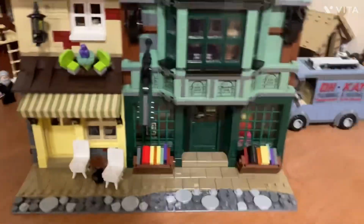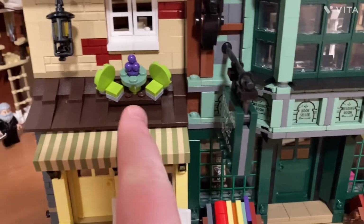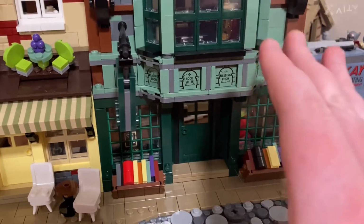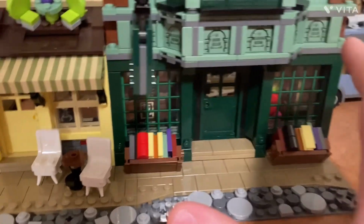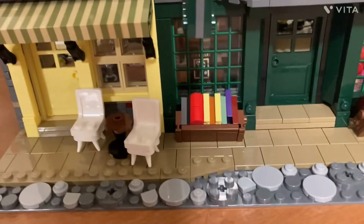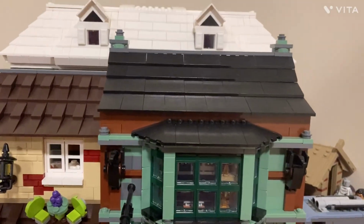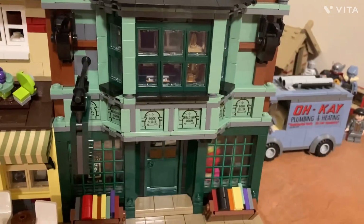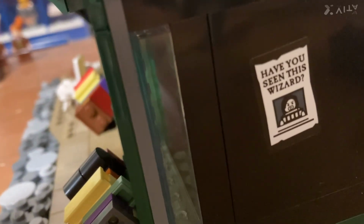Alright, the next section is Florean Fortescue's Ice Cream Parlor and Flourish and Blotts bookstore, I guess. So, starting outside, there's the iconic chair and ice cream on the roof. This guy was pretty cool to build, but this was probably my least favorite building to actually put together, just because it was way more confusing to build, I guess I should say. But it continues the cobblestone pathway, some chairs, books down there with these windows. I do like the roof style they went for here. Big, and not much to go off of on the outside of this. Yeah, another Sirius Black poster.